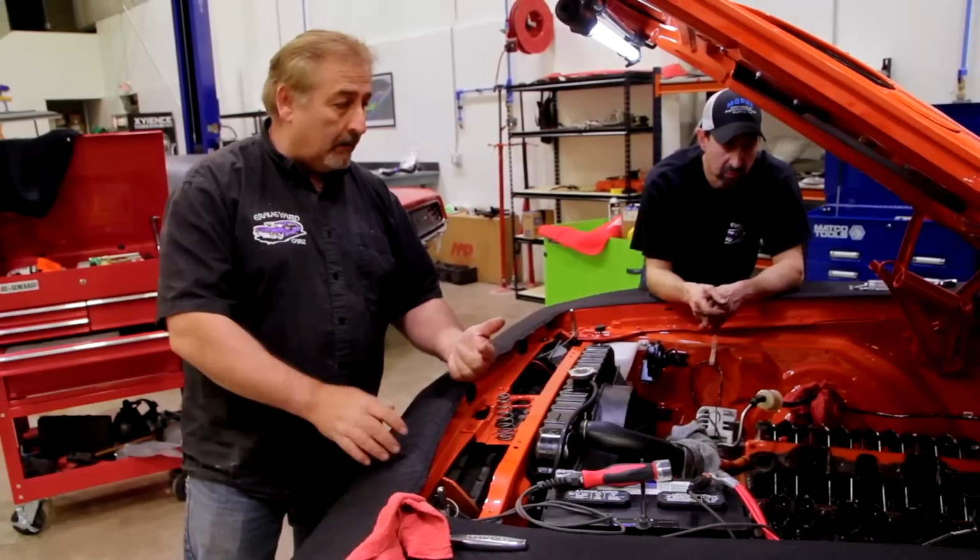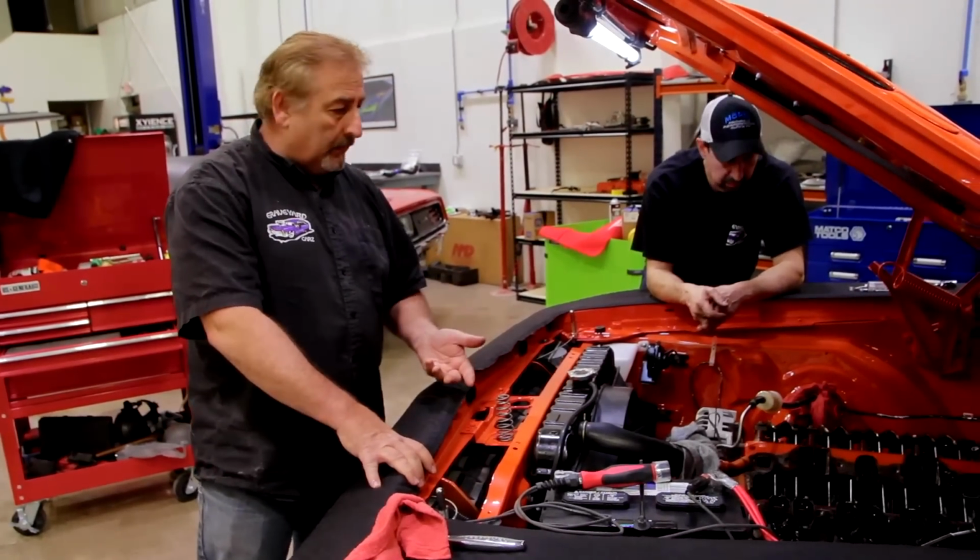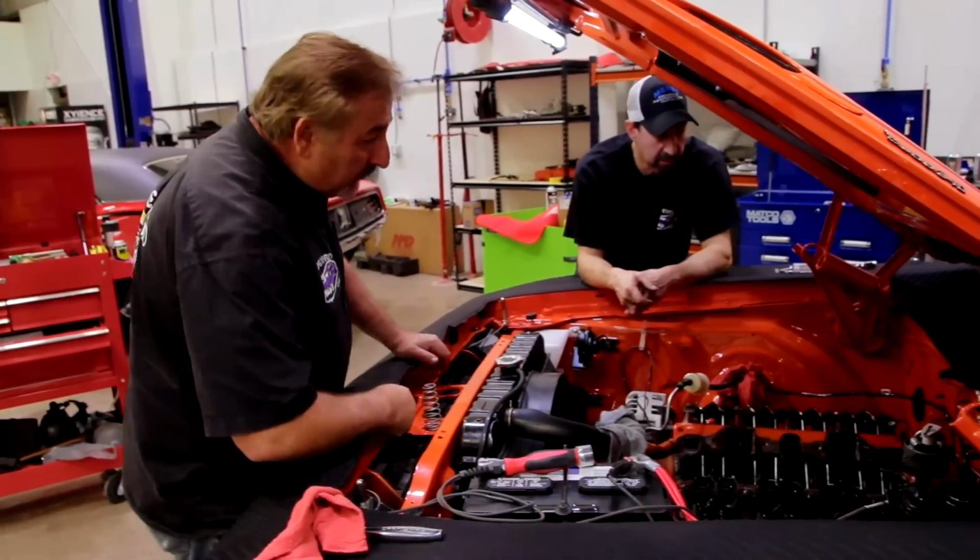So that was one problem down, but now we've got an intake leak, vacuum leak, so it didn't want to idle under 2,000 RPM, and we've got a tappet that's making noise, or some kind of metallic noise that sounds like a tappet. So that's why we had to take the intake and the rockers back off again.